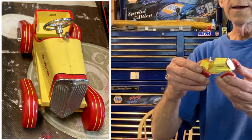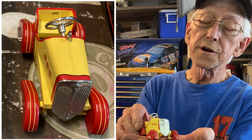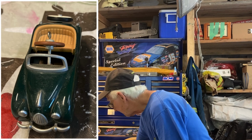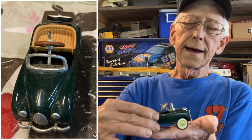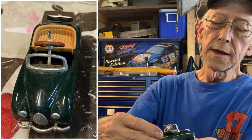This one is a Timmy racer, copied after the old Ford Speedsters of the day. Not a pedal car, but it sure is a cool little car with its skirted fenders all the way around, and obviously 33-34 Ford grille. And this one, not a pedal car, clearly just a smaller version of the Austin that I showed you earlier.